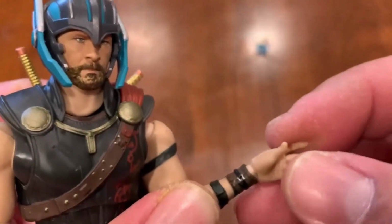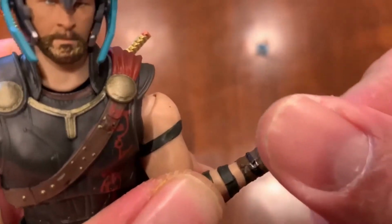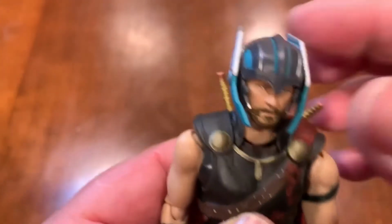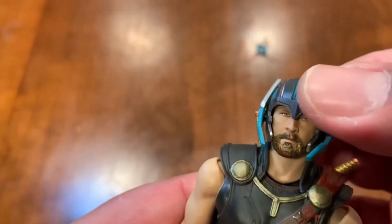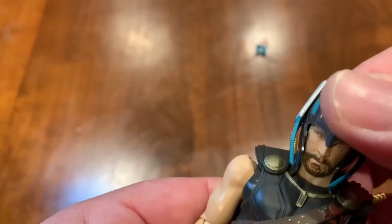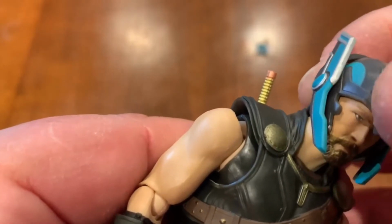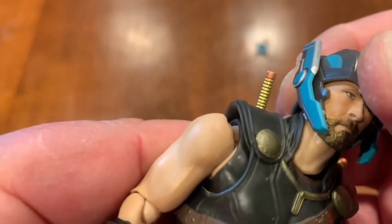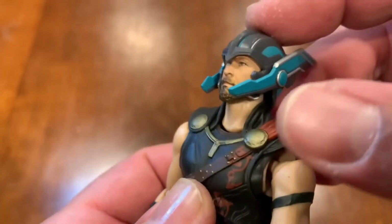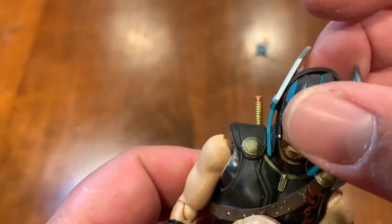It's got a pretty decent joint at the elbow. Wrists are ball jointed and on a little bit of a bend there as well, so they can rotate and bend. The helmet does not come off. His head goes up and down. He's got a ball joint in the bottom of the neck and a ball joint connecting the head to the neck. So there's a lot of good range of movement there, though the helmet does sort of impede his ability to look up when it hits his collar there on the back of the figure. He can look down pretty good, though.